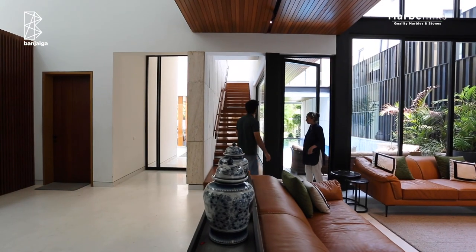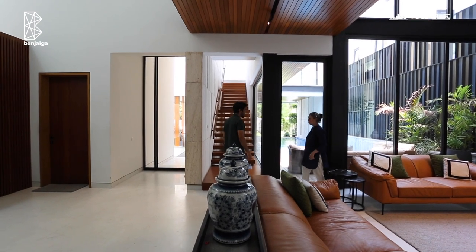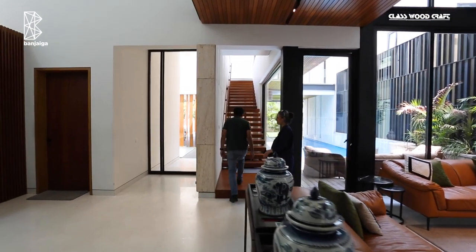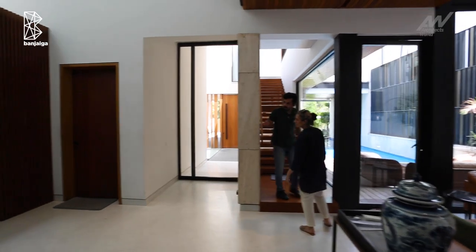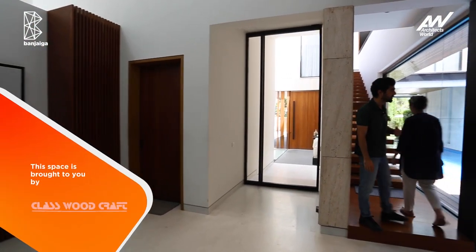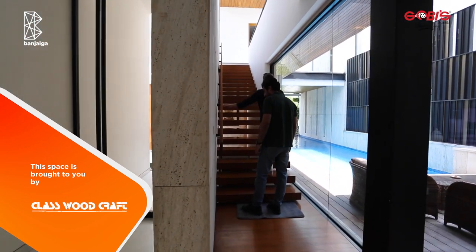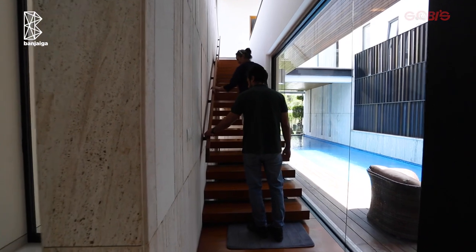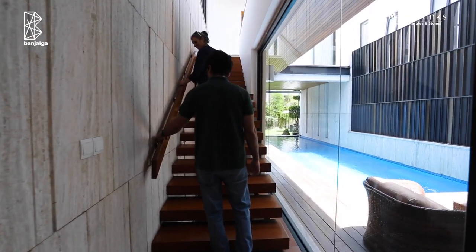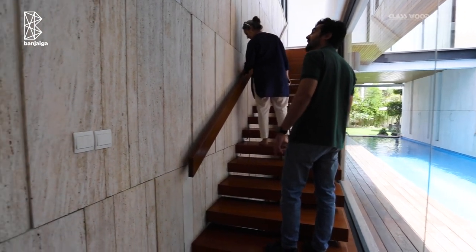Upar chale? I think. First floor check karte hain. Yeah. Yep. Ye kamra? I think this was the grandmother's. This is the grandma's room, yeah. सीढ़ियाँ भी कैंटिलीवर हुई हैं शुरू में। And there's a light in between them, है ना? Yeah. मज़े का। That's a good detail.